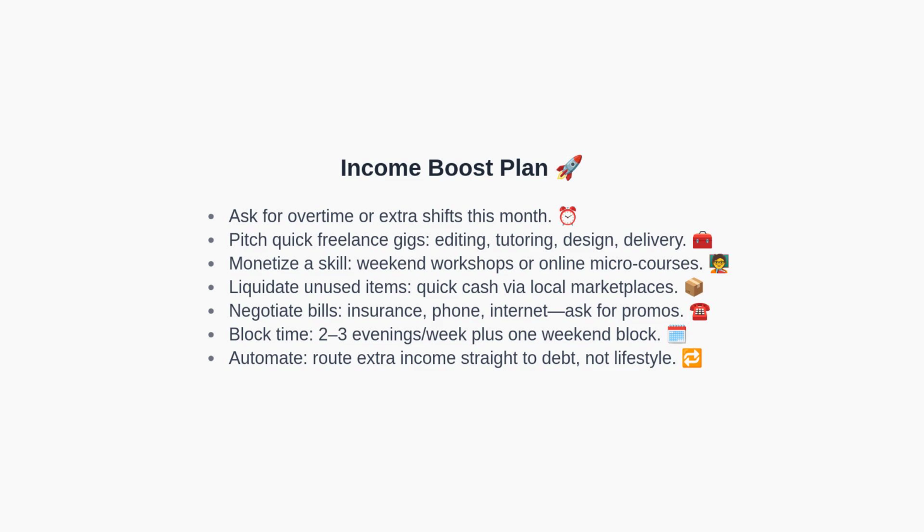Call service providers to negotiate lower rates on insurance, phone, and internet by requesting promotional pricing. Then, schedule 2 to 3 evenings per week and 1 weekend block for income generation. Finally, automate transfers so that new income flows directly to debt payments rather than discretionary spending.